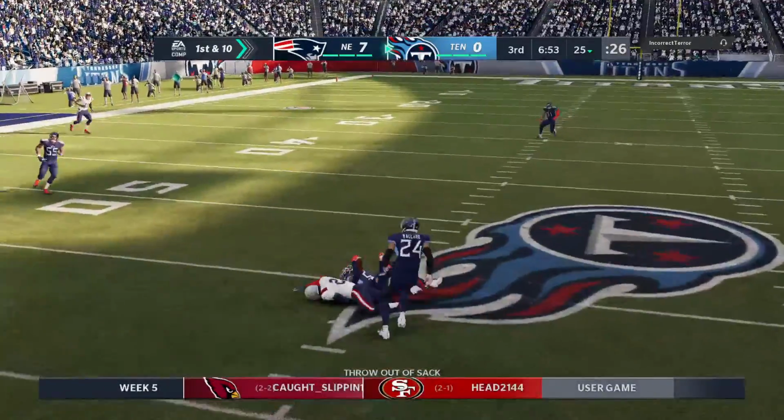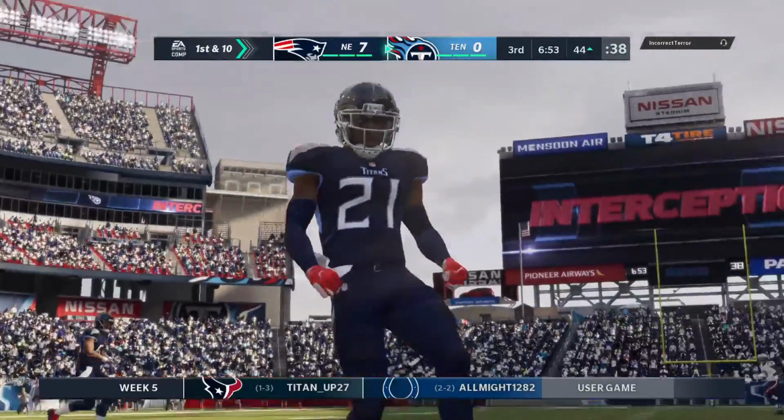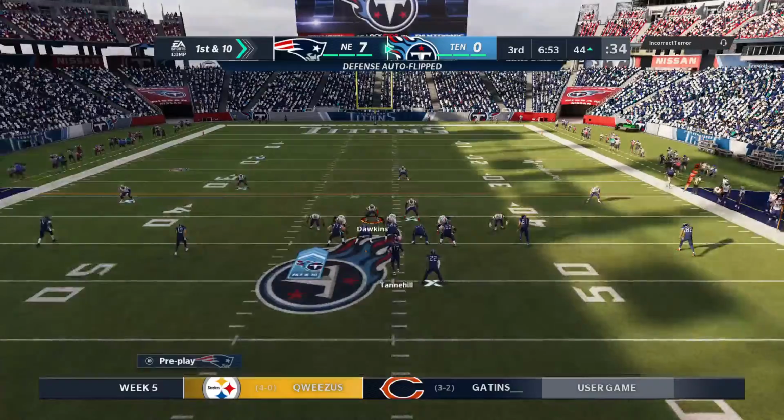Into a double team, and it's intercepted. Picked off by Super Bowl 49 hero Malcolm Butler. Not the way you envision things to start out the 3rd quarter. One play and already a turnover.